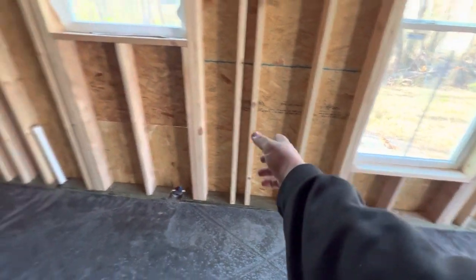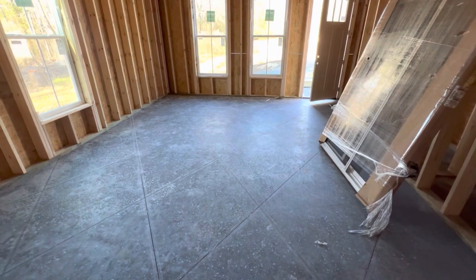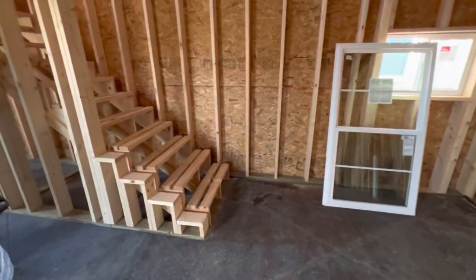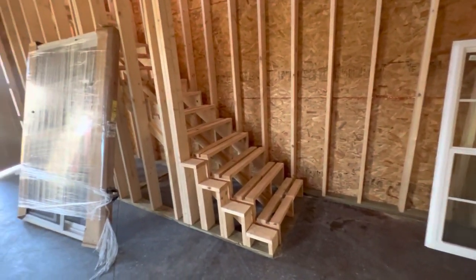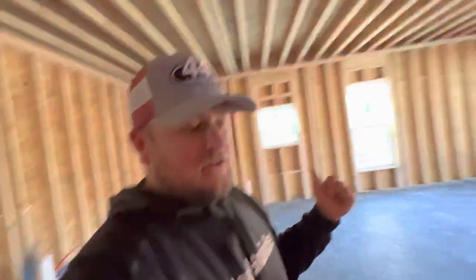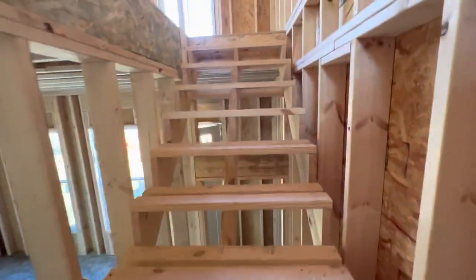So from right there to right there is the kitchen. So nice open floor plan design. Of course, this is only 1,200 square foot, but I think that we're using the space very, very well. So far, I'm very happy with it. And look at this, we got stairs. I think of all the things that I was the most excited about, other than getting up the first wall, it was getting stairs. It was just so cool to come back from running some errands and have stairs.